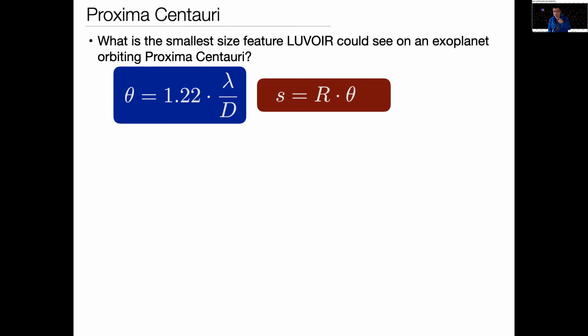Okay, so let's write down all of the numbers that we know for a specific problem. And the specific problem I'd like to ask is, what is the smallest size feature that LUVOIR could see in an exoplanet orbiting Proxima Centauri, which is the closest star to the sun?